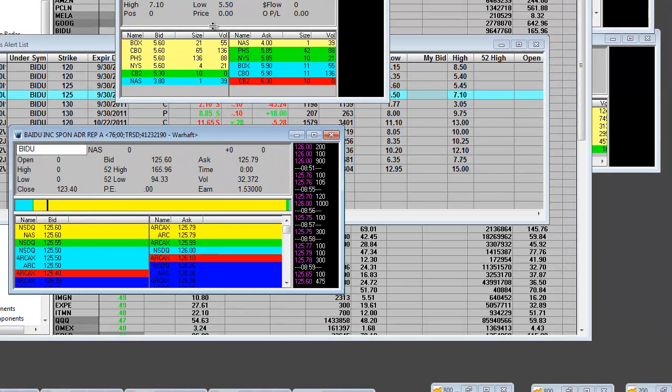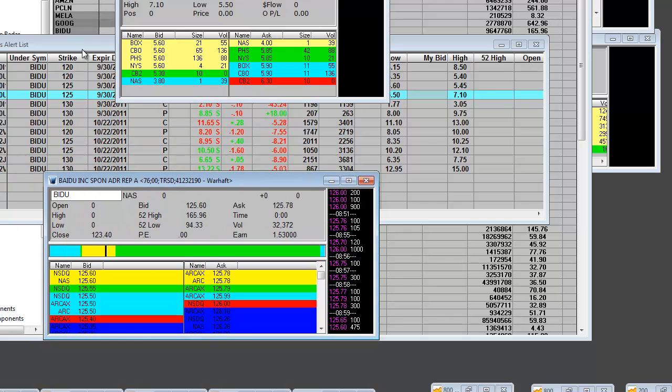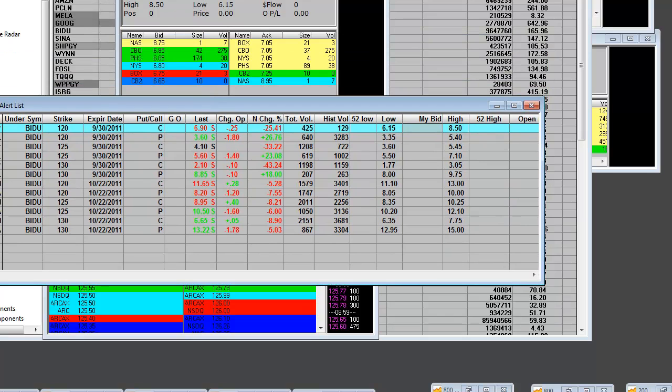But then on the flip side, what's going to happen, MMTs, is if you get right back over here and you take the 120 call, okay? So let's take a look at it. Here it is. That's the call. They were down, well, here it was. The high was 8.5, 6.15 ratio in the bid and ask on a 120 call in the money on BIDU.